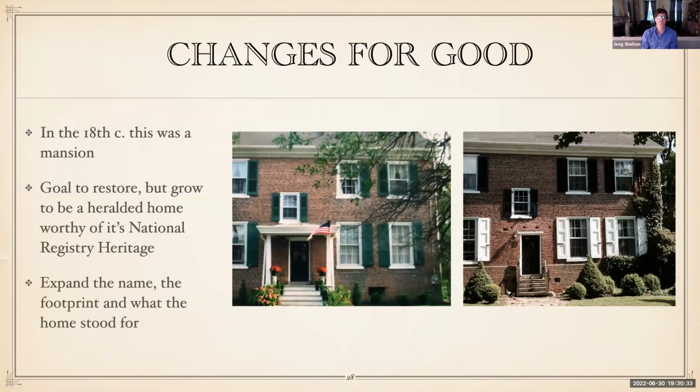Okay, changes for good. So this is really design things. This is not stuff that has to get done, but it's stuff that needs to get done for you to feel like, hey, this is ours. So I always reminded myself, Poplar Hall is 18th century. And back in the 18th century, people were still living in one room huts. This was an absolute mansion at the time. It is still to this day. But in the 1780s, 1750s, what a massive house this was.